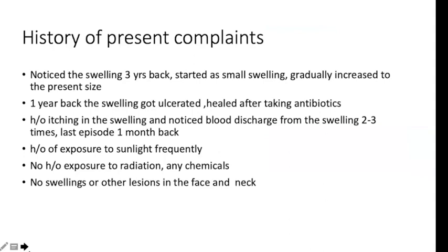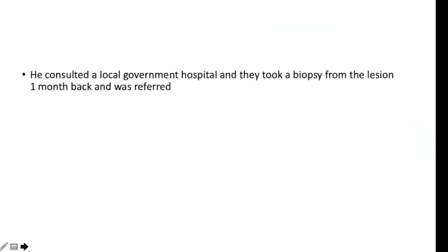History of itching in the swelling and noticed blood discharge from the swelling 2 to 3 times, last episode 1 month back. There is history of exposure to sunlight frequently. No history of exposure to radiation or any chemical. No swelling or other lesions in the face and neck. He consulted a local government hospital and they took a biopsy from the lesion 1 month back and he was referred.